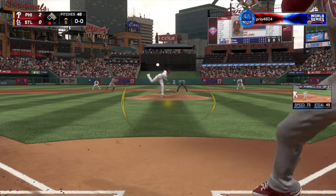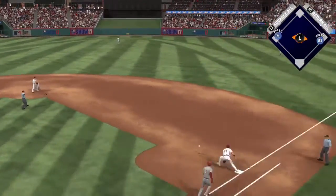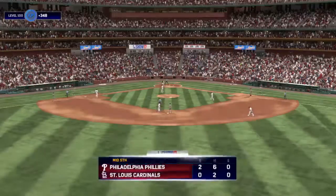Number 5. Hit on the ground to third. Fielded cleanly, to second for 1. On to Carpenter. It's a double play.